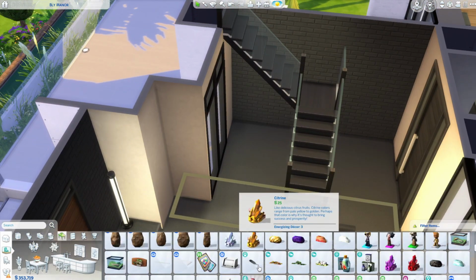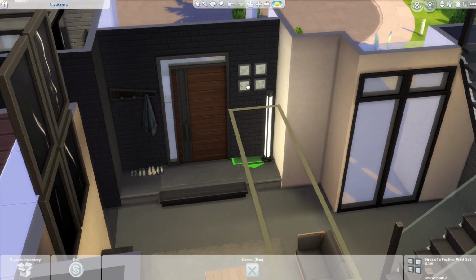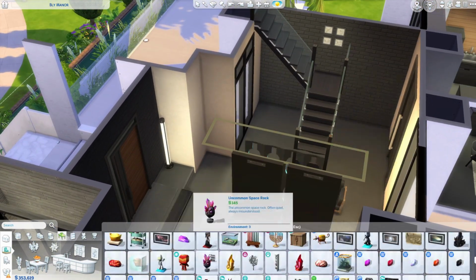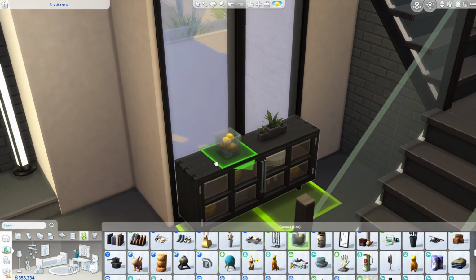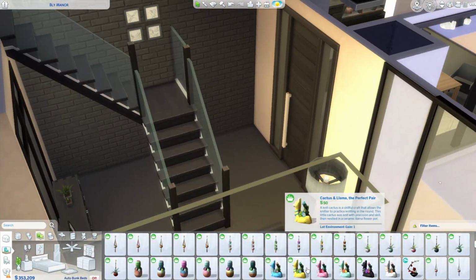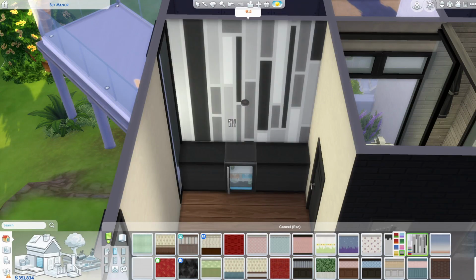Here, I also put a main foyer common area. So whenever your Sims come home and they have guests over, you can definitely just chill around here. I kind of wanted to put a piano in, but then I was like, no, there's not enough room. So if you want to put a piano, it's very open. You could definitely change the area of where the stairs are, but I think I liked what I put everywhere.